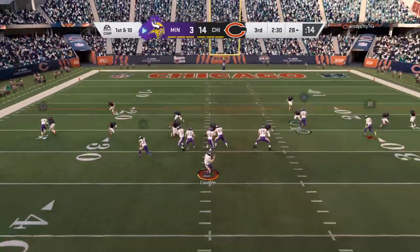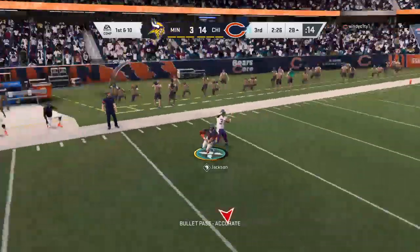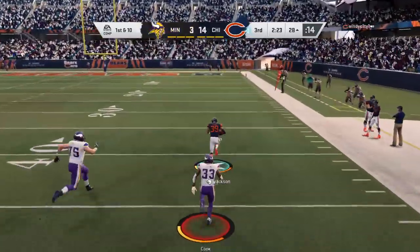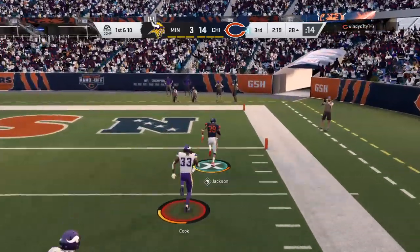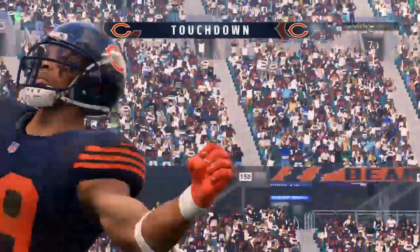On 1st and 10, Cousins. He rifles one that's intercepted. Eddie Jackson picks it. The 40. He's at the 30. 10. And he will score. Touchdown, Chicago.